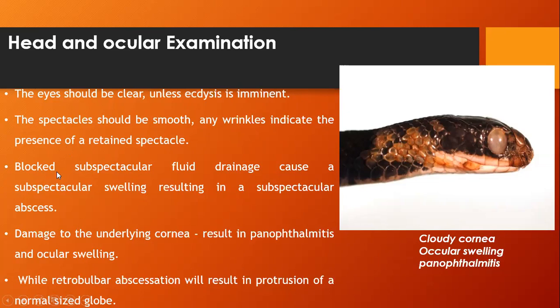Blocked spectacular fluid drainage causes a spectacular swelling resulting in an abscess. Damage to the underlying cornea results in panophthalmitis and ocular swelling. So when there's damage to the underlying tissues of the cornea, it bulges outwards. It is evident as a swelling, while a retrobulbar abscess will result in a protrusion of a normal size globe.